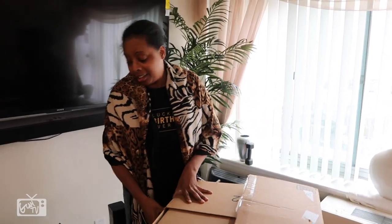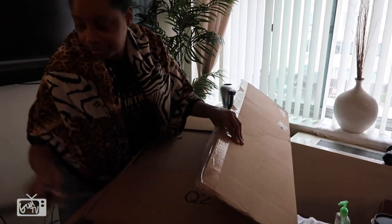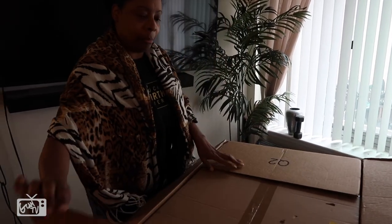This is so exciting that I'm trying my best to, here we go. Oh, it's a box within a box. Amazon be doing the most.